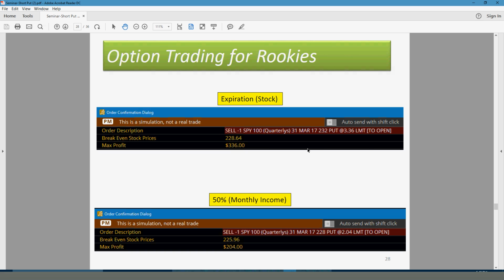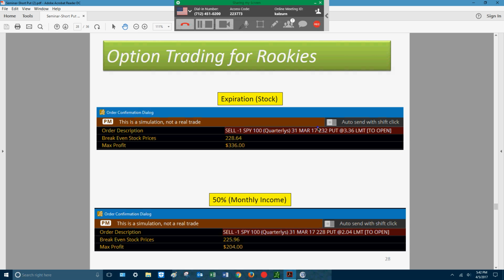So back to we sold those two things, right? So there's the original 232 put. We already saw we collect 336. We're going to let this thing expire. And at the end of 44 days, whatever we're at, if it's above 232, and remember right now it was at like 232.50 or something like that, we keep all 336 bucks and we're happy. If it goes below 232, we get assigned the stock, but our new cost basis is 228.64. So as long as the stock closes above this number and below this number, we still made money on this trade. However, with managing winners on monthly income, what we're going to do is different.